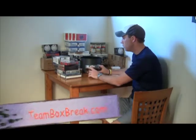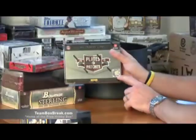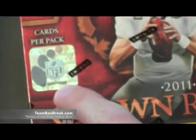You want to zoom in, Scott? We're just going to show you. We posted pics of these serial numbers earlier this week. This is box number 59. Got it. Cool. We got plates and patches. This is box number 9. Got it. Okay. Crown Royal, box number 48.